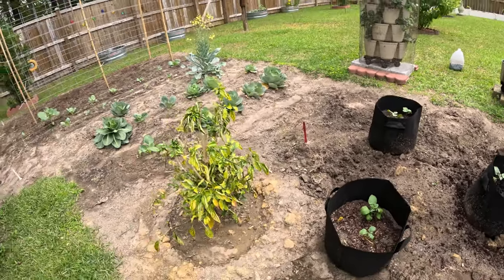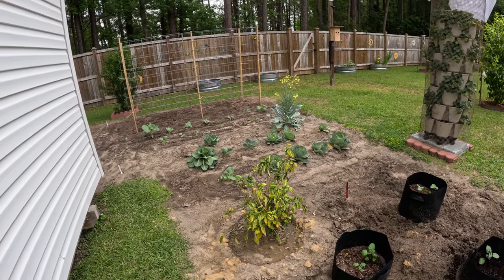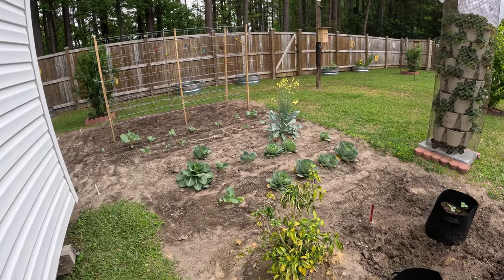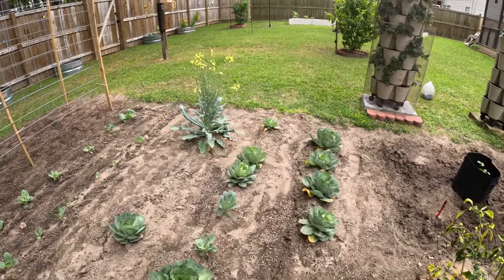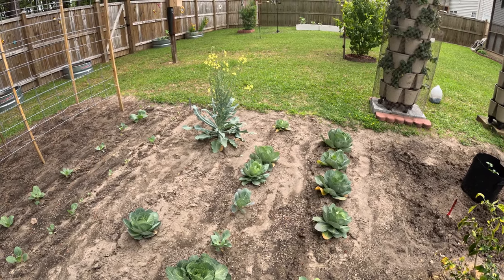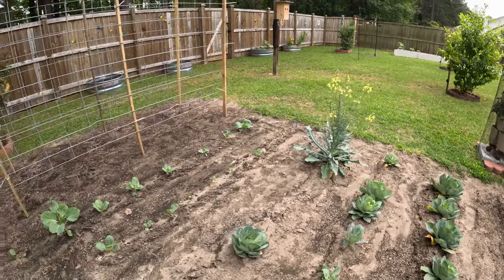We did replant our jalapeno pepper. It's still looking kind of yellow and nasty. I think it needs some fertilizer, which I'm going to probably do here in just a little while. Fertilize that and get it back going. Still got these cabbages that we planted in early fall that are still trying to make something. I think they are probably not too far from us doing something with them. I think we might pull some of those leaves.